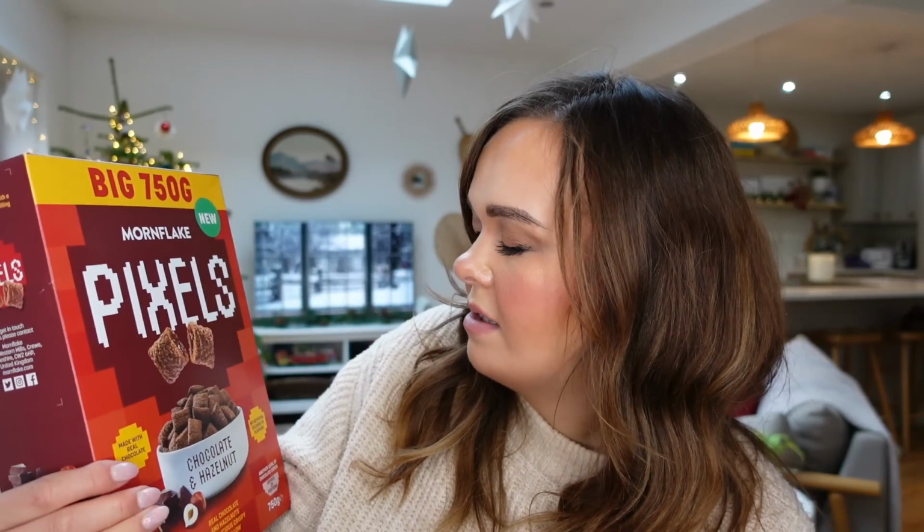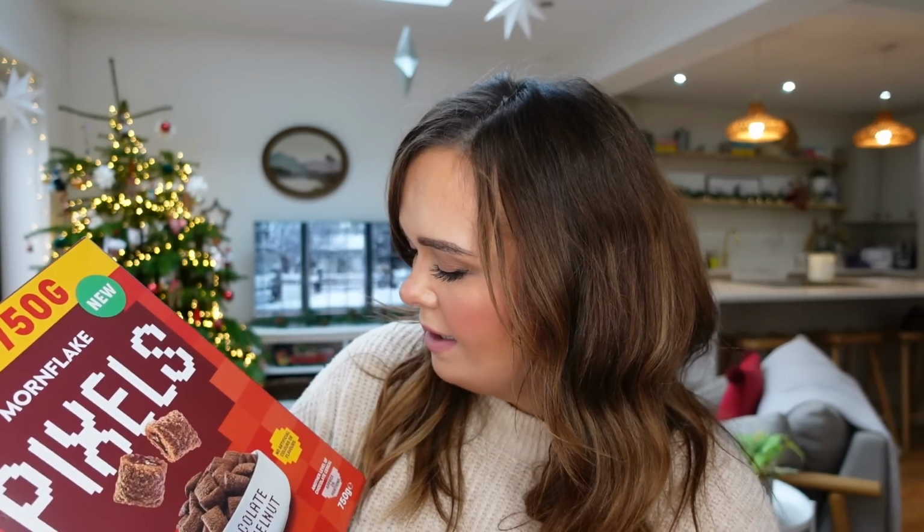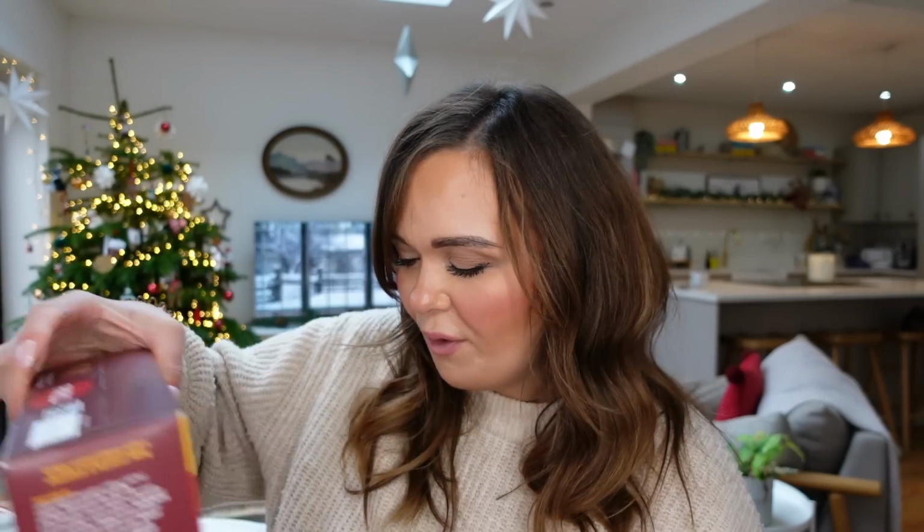And then while we're on the topic of food, I got these Mornflake Pixels, chocolate and hazelnut. They're just like Crave, aren't they? They've become creative and called them Pixels, but they had just chocolate ones, which are in the purple box, and then I got chocolate and hazelnut because my kids love anything that tastes like Nutella. It says big, 750 grams, but this is a heavy box. You can tell it's absolutely packed. I got those because we're having a moment where they actually eat cereal, and I'm running with it because it is so much quicker than any other breakfast I have to do before school.